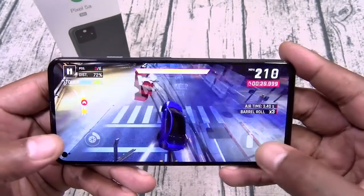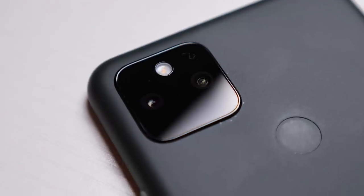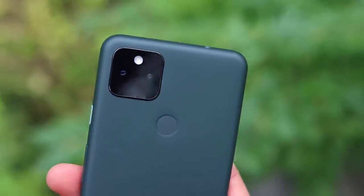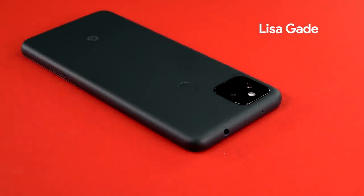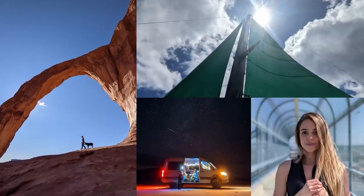That's pretty sick. Now let's talk about one of the best features of this phone, the camera. We're looking at a 12.2 megapixel wide angle and a 16 megapixel ultra wide. Image quality taken with the cameras are just great. The clarity, the brightness, the colors, it's just too good.